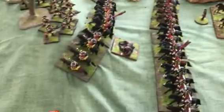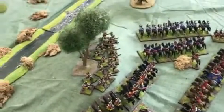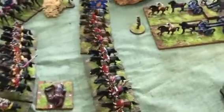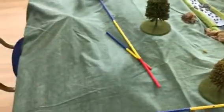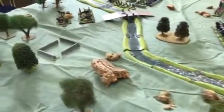Here we've got a big beefy fight about to happen with some dragoons charging uphill against Jaeger in the woods. We'll see how that pans out. They managed to make the charge. Cavalry sweeping around the flank here. This is all very kind of uphill, rocky ground, stream, half speed. It's got a couple of fords now and a bridge.